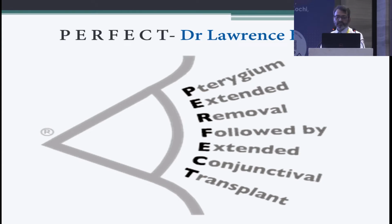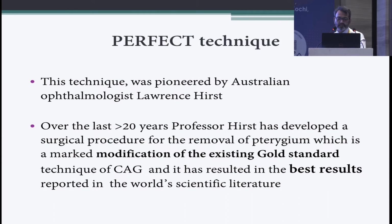So this is the technique. Dr. Lawrence Hirst of Australia is the father of this technique. He developed it more than 20 years back, and it is called the PERFECT technique. The name actually justifies that. PERFECT stands for pterygium extended removal followed by extended conjunctival transplant. Over the last more than 20 years, Professor Hirst has developed a surgical procedure for the removal of pterygium, which is a marked modification of the existing gold standard technique of CAG, and it has resulted in the best results reported in the world's scientific literature.